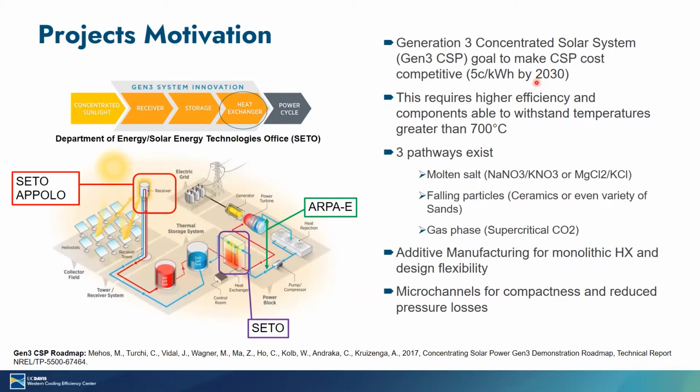This is different from what we usually think of. When we're talking about solar, we usually think about solar panels or PVs, but here we're talking about thermal energy, where essentially we have a field of heliostats, which are mirrors reflecting the sun to the central tower that collects the heat, thermal energy. That heat can either go to the power block to produce electricity, or be stored in a thermal storage tank. Then during peak time, when the sun is down, we can utilize that energy to produce electricity.